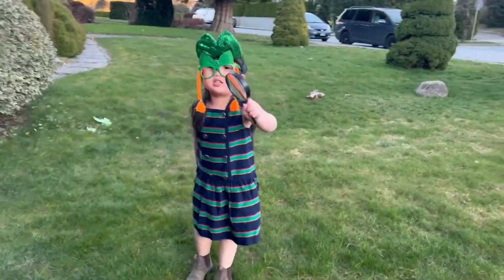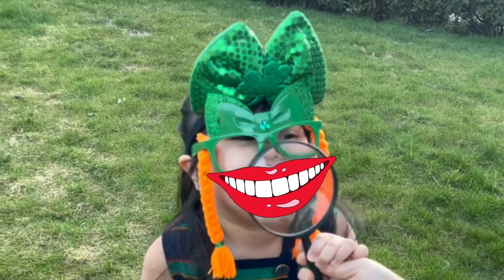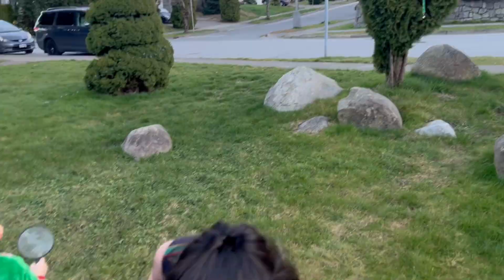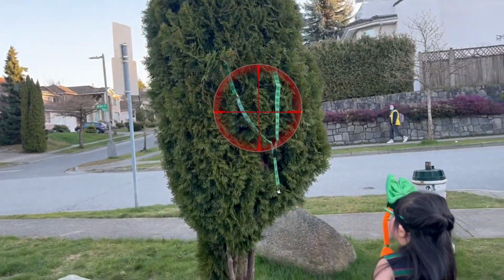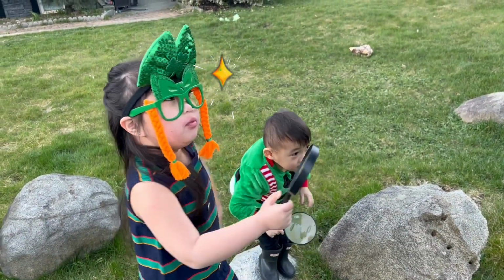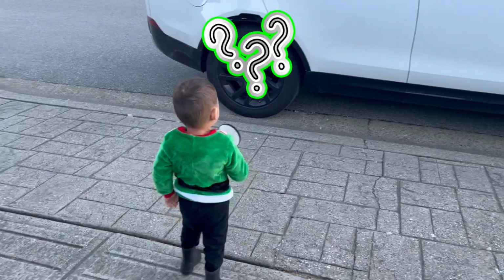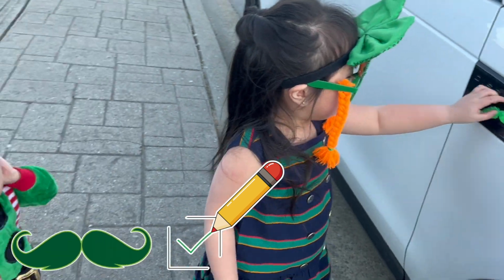Hey, what did you find? Shamrocks? Whoa. Four-leaf clovers. Smile. Do you see another clue? You don't see it? Over there, in the tree. In the tree. Those look like leprechaun suspenders. Found them. I found them with my leprechaun glass. Oh, you sure did. Do you see more clues? More mustache. Oh, wow. There's another mustache.